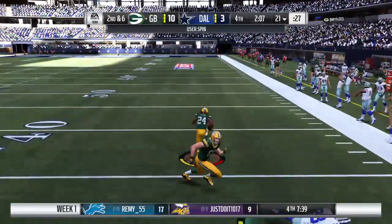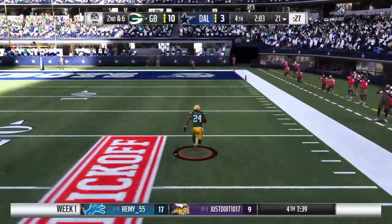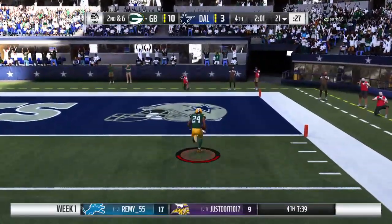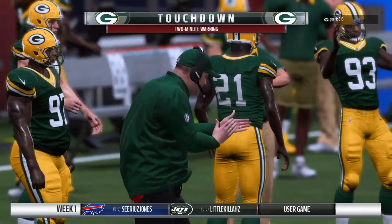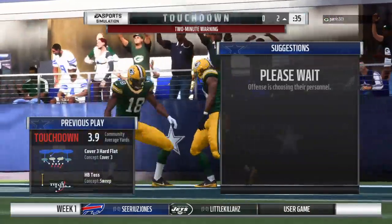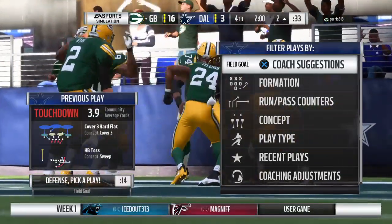After the penalty, here's Freeman. And a little spin cycle. Room to run now. Devontae Freeman. They're not going to get him. Touchdown, Packers. Devontae Freeman, 79 yards. And the Packers add on to their lead.